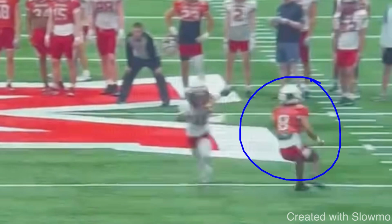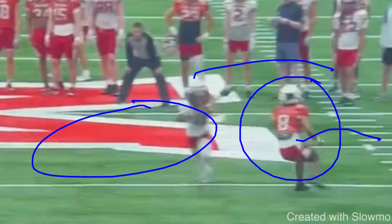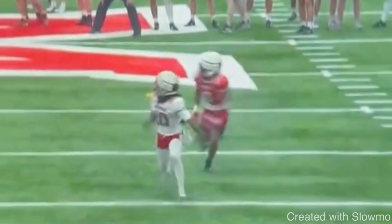Because he widened this DB by attacking his leverage, the best way to get a DB to move is to make him think we are running where he doesn't want me to go. So we angled the stem of my route at his leverage. That's going to widen him. And guess what that does? That creates a bigger window between him and his safety help to the inside. And that's called running a quarterback-friendly route.